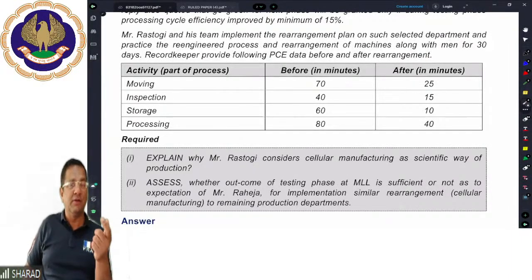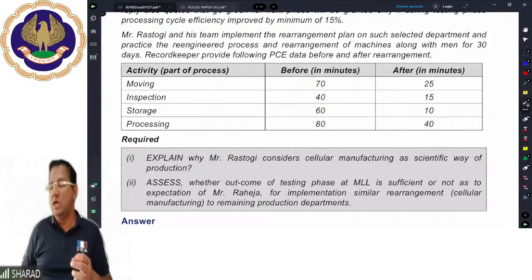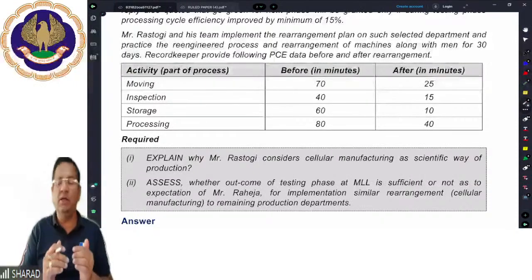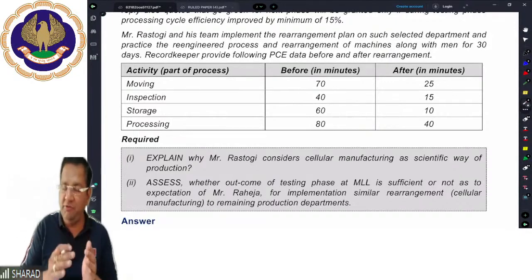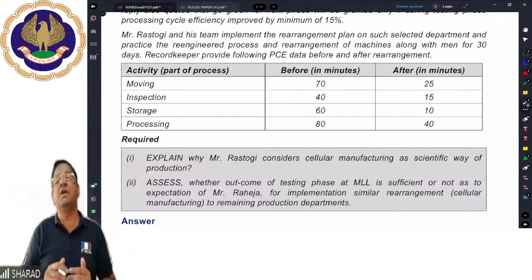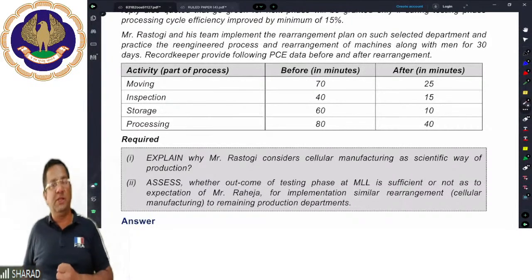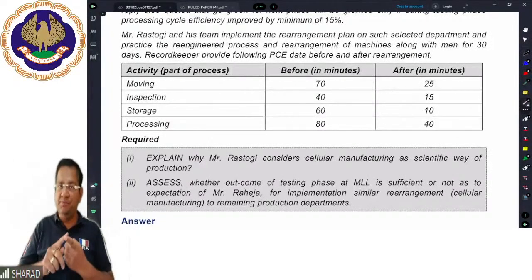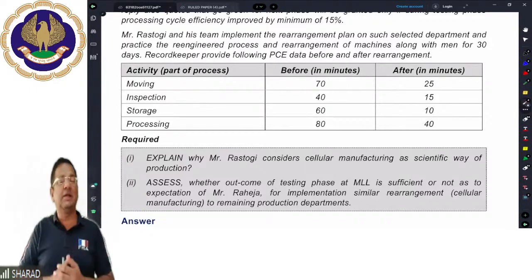Cycle efficiency. In chapter number 9, this concept has been given the name manufacturing cycle efficiency. The formula of which is value added time divided by value added time plus non-value added time. Process cycle efficiency means value added time divided by value added plus non-value added time. And whenever the words value added and non-value added are there, we will always remember the mnemonic TIM WOOD. Transportation, TIM WOOD. Do you remember, beta? I told you in chapter number 2, we had made TIM WOOD.